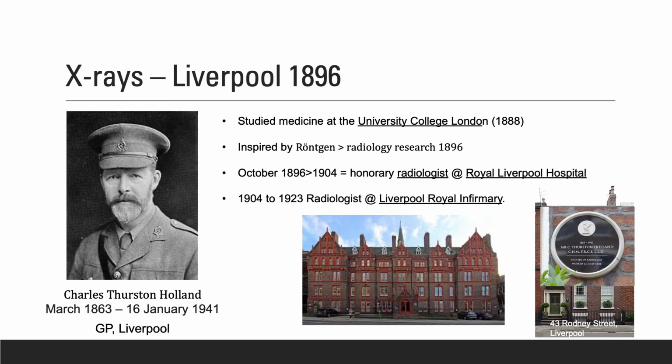The other guy who was very well known in Liverpool is Charles Thurston Holland. He's an interesting character. He was a GP, and he got wind of all this stuff going on with X-rays and imaging, and he thought, I wouldn't mind a bit of that, I'm quite fancying that. So he jumped ship from general practice and started to take an interest in radiology, as it's called now.